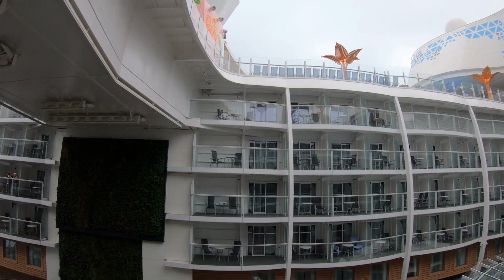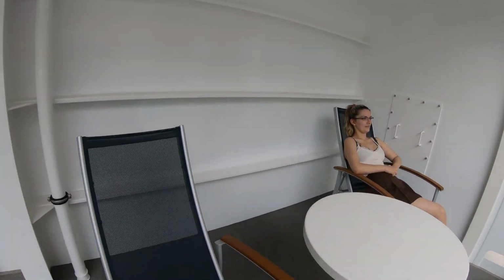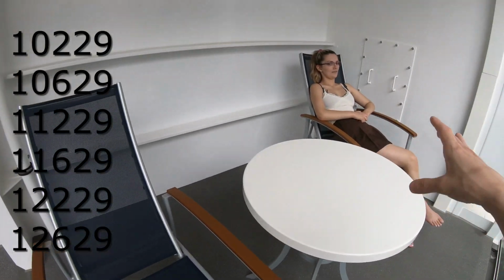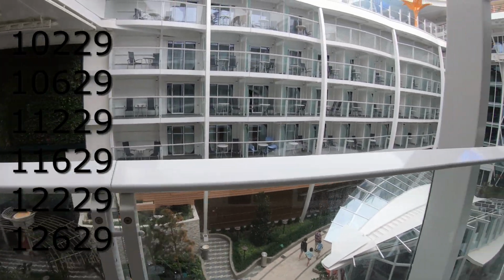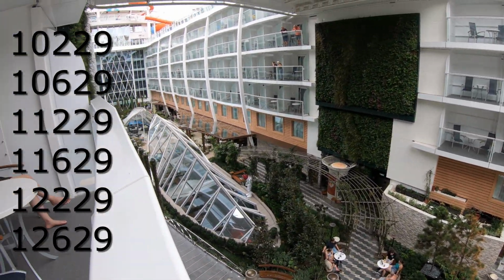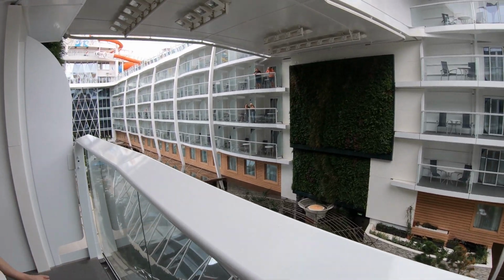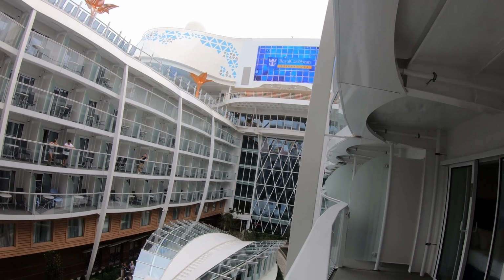So there's 6 rooms. I'm going to write the room numbers on the screen, and I'm going to just tell them now. So there's 10,229, 10,629, 11,229, which was our one, 11,629, 12,229, 12,629. So there's 6 rooms. If you are getting a Central Park room, and that's the one you want, check out for those 6 rooms, because you get an extra bit of balcony for no extra cost.